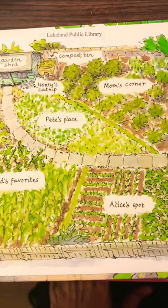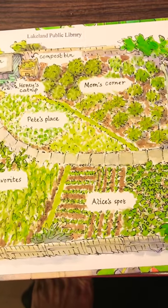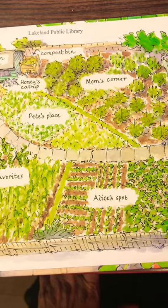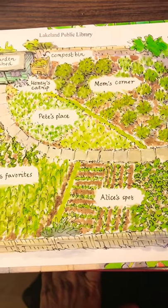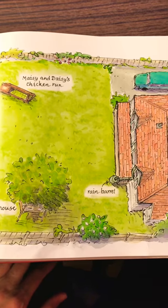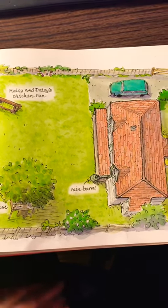Our garden has a garden shed, compost bin, Honey's catnip, Mom's corner, Pete's place, Dad's favorites, Alice's spot, Maisie and Daisy's chicken run, treehouse, and rain barrel.